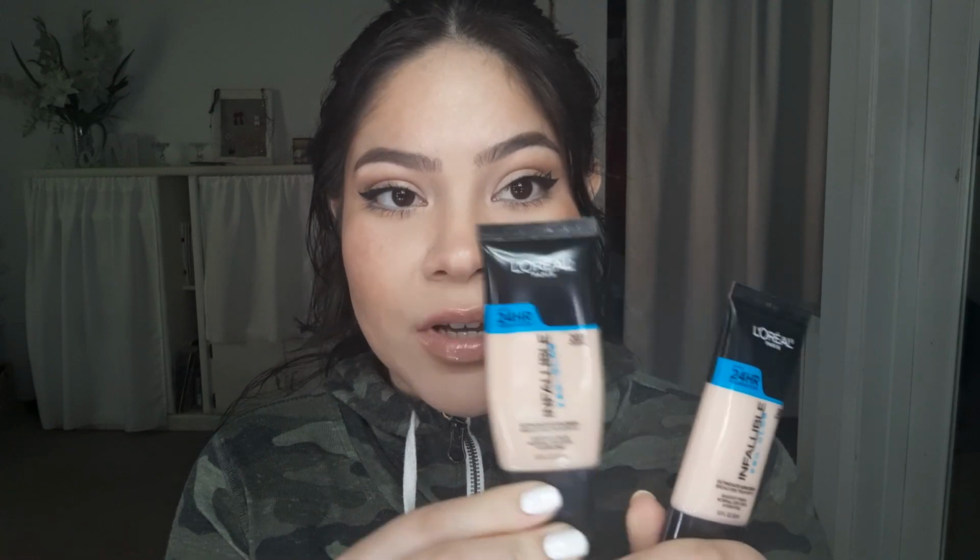This one's pretty empty. I was having a hard time squeezing some out today even, so I might have to cut it open pretty soon. This one has a slight bit more, but I like to use this also as concealer. That's what I did today. So I think I'll be able to use these up pretty quickly. You can kind of see how much I've used up.